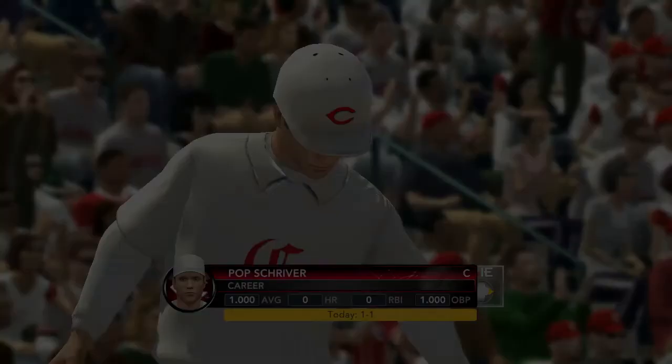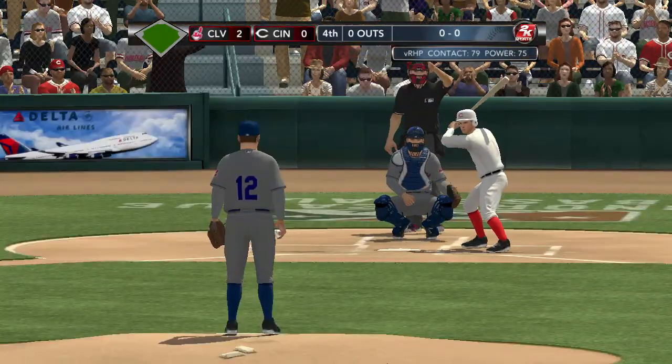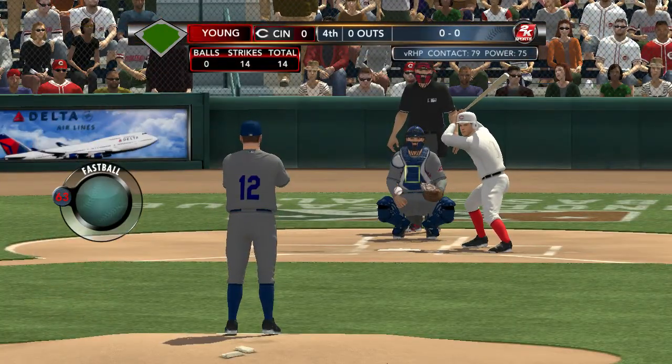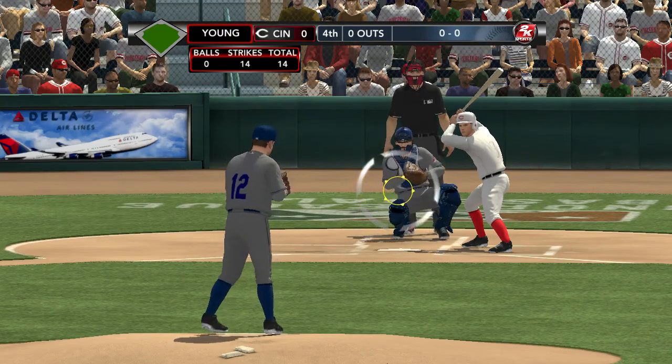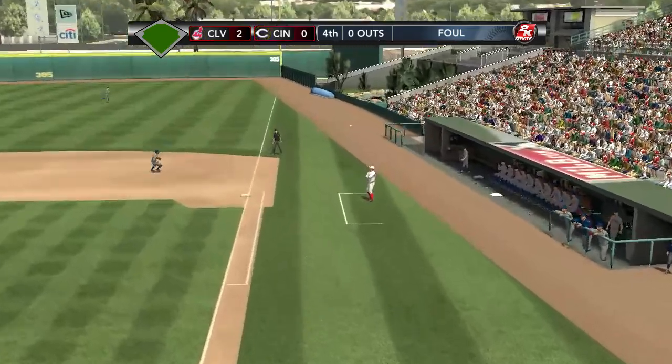Coming to bat, the catcher up to the plate. One hit already, going for another against Young. He timed the changeup pretty well last time for a knock. And we'll see if he goes back to that or whether he tries to stay hard. That one goes foul.